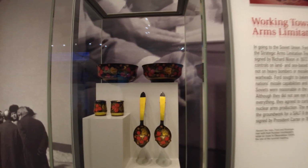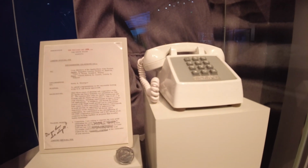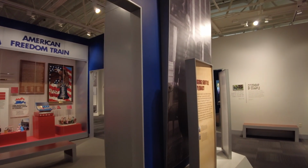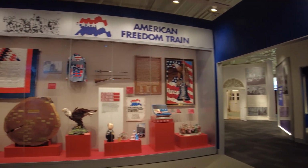A gift from the Soviets. And this is the phone that Ford called the Apollo crew when they successfully docked with the Soviet space station, which was a huge deal back then. I mean, you're talking still mid-Cold War, and we were trusting our astronauts in the air with their cosmonauts.